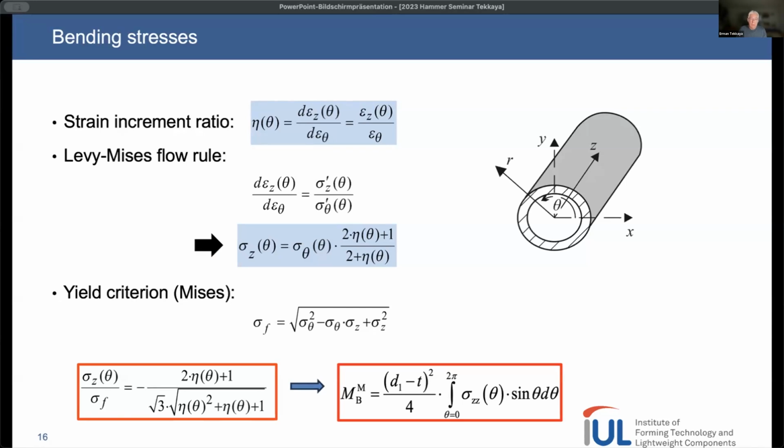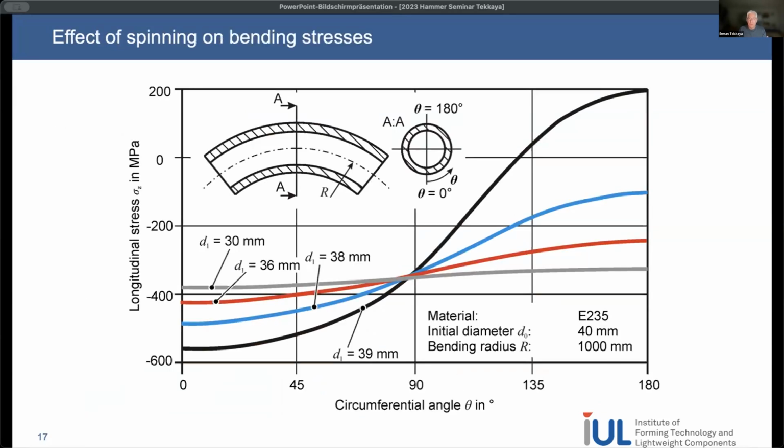We could find the stresses, and by the yield criterion by Mises, you can easily find the axial stress distribution, which is used to compute the moment, and the moment is given by this simple equation. So it's a very simple model, but it's purely based on elementary plasticity, and you can explain by that model the drop of the stresses.